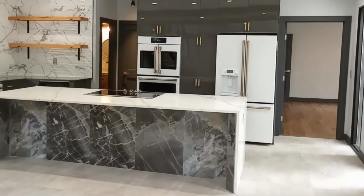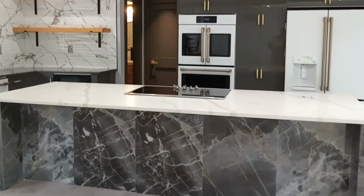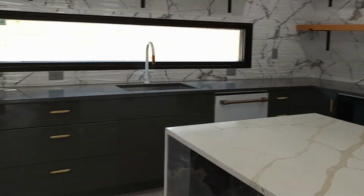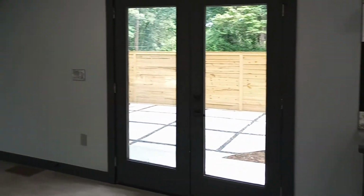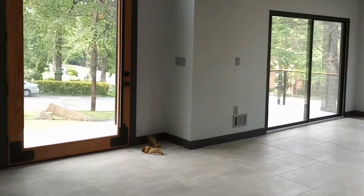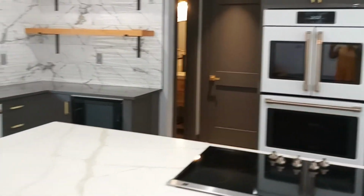And they've accented the gray with the light brown, and the countertop there has gold veins for the waterfall as opposed to gray veins. So it's just a little bit different because of the accents, but it is lovely. Very open, lots of natural light because there are windows everywhere. This area is the formal living room, formal dining room, and kitchen, all inclusive.